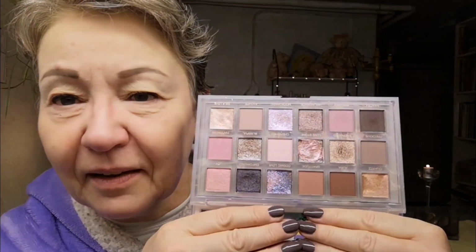So this is my Throwback Thursday video, and today I'm using the Rose Quartz palette from Huda Beauty because it matches my nails somewhat. It looks like this. This is a bit neutral for me, but when you swatch all of these shimmers that are in here, they are so gorgeous. That one is really pretty too.